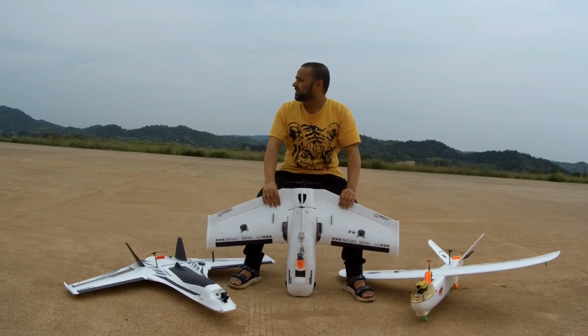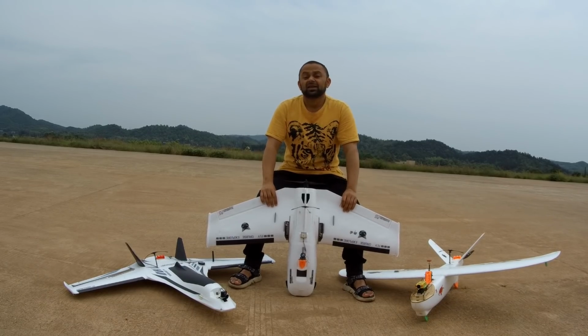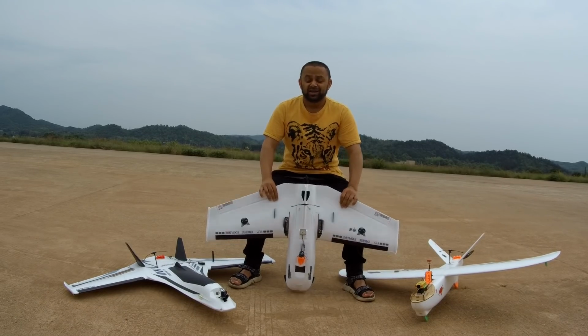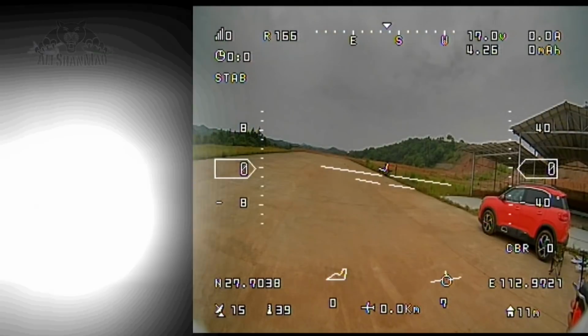It's very windy here. I'm at Shagtan RC Airport, open area, nothing to worry about. I'll see how it maintains the altitude, how it circles around. So let's try to do it. Wish me luck.